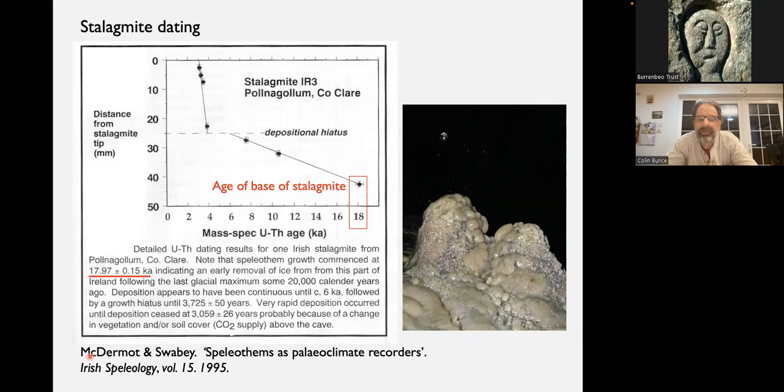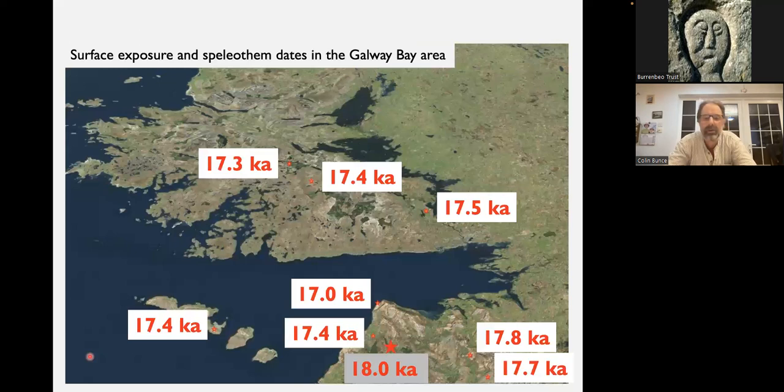One stalagmite was taken from Polnagollum back in the 1990s and was dated in this way. The age of the base of the stalagmite was almost 18,000 years ago. And at the time, that date wasn't accepted at all. It was thought to be wrong. It didn't fit anybody's ideas or patterns at the time. But when we put it into this new idea, you see that, again, it fits quite nicely into this period of deglaciation between 17 and 18,000 years ago.